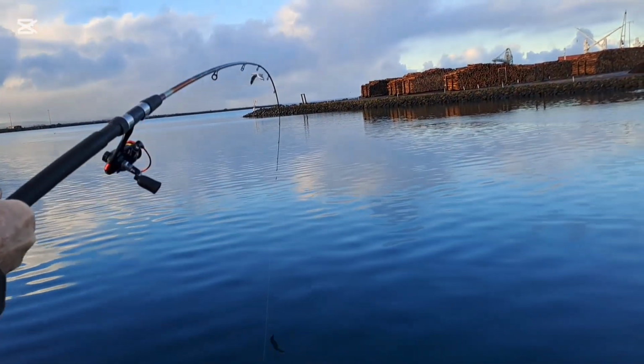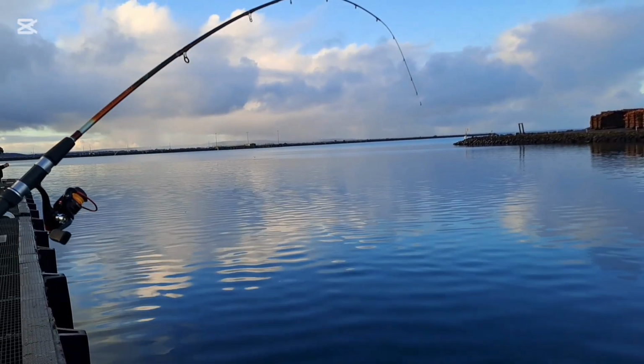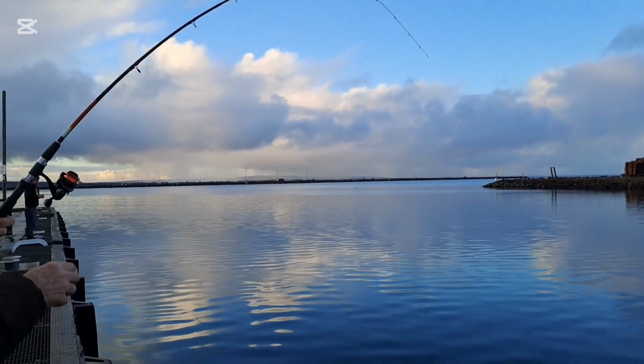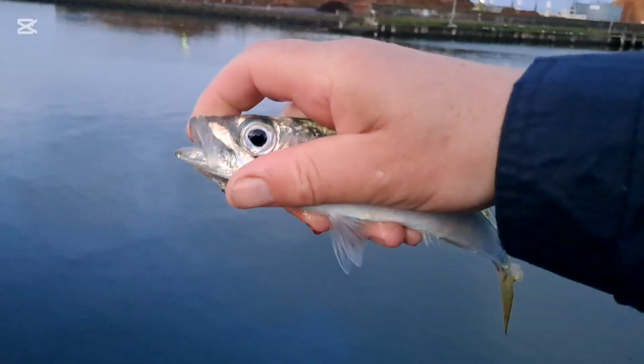Doesn't like having a little tiny needle in his lip. You're going to get him eventually, if it wasn't breaking. We'll see that, if I don't run out of line. Oh, he's got a couple. Here's a little horse mackerel, and off he goes.